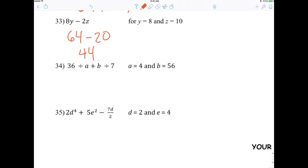Okay, so we're going to divide. Okay, first, 8 is 4 and 56. First, 36 divided by 4, which is?